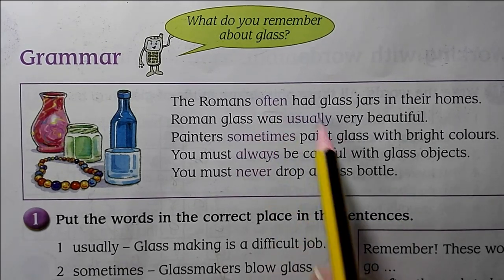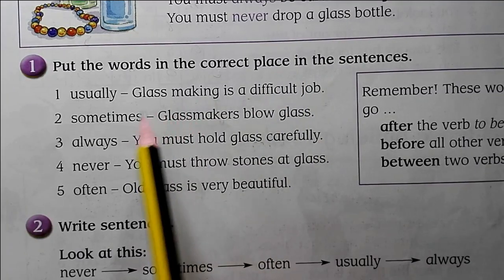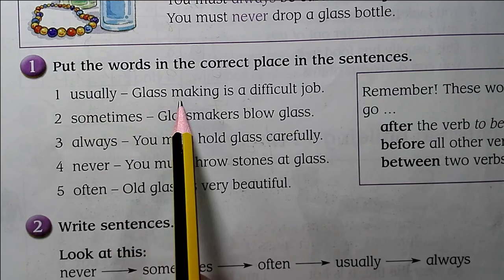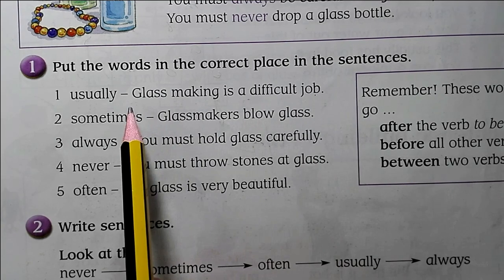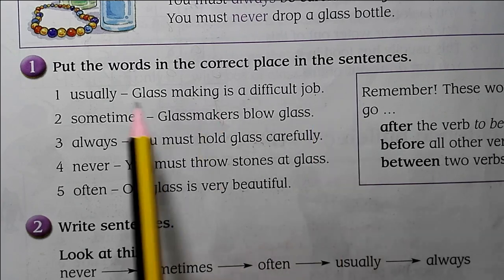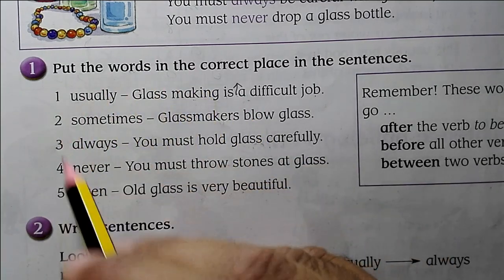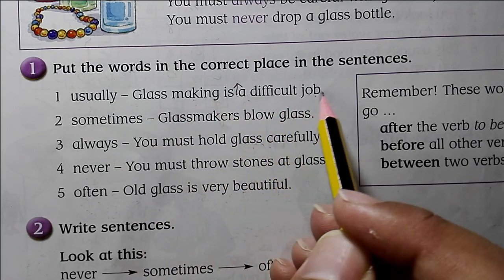So you can see these words often, usually, sometimes, always, never. And we are going to use them in the sentences. Put the words in correct place in the sentences. Glass making is a difficult job. So you can write glass making is usually a difficult job. Glass making is usually right here. You will write this question in your notebook. Okay, write complete sentences in the notebook. Glass making is usually a difficult job.